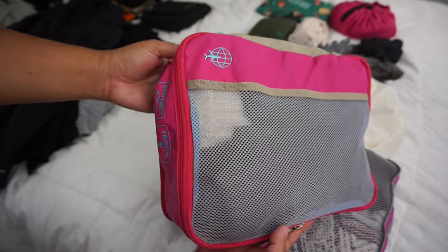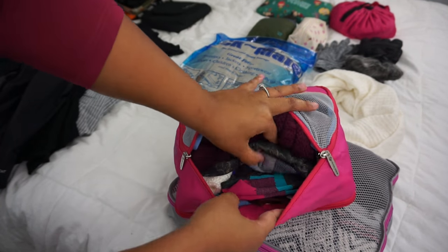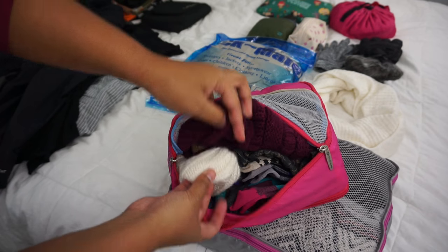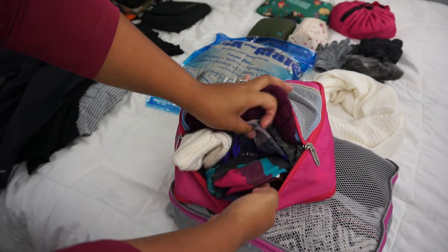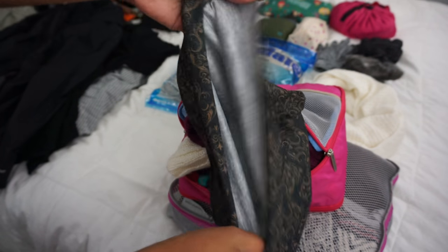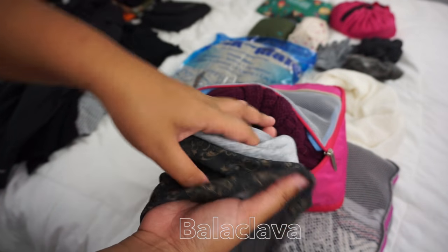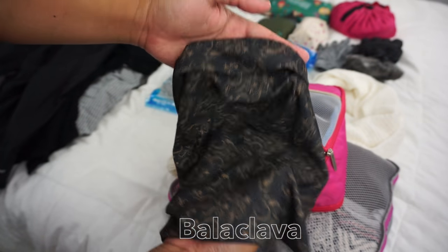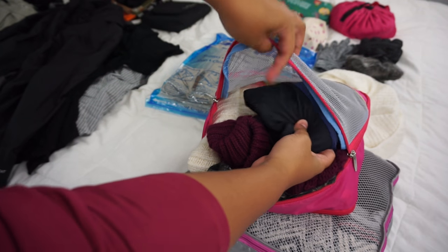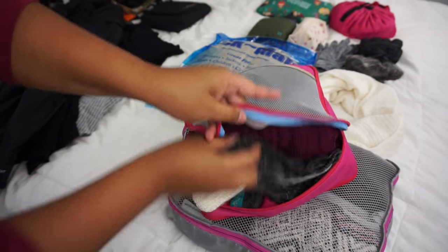In this packing cube, I just have my undergarments, pretty much my underwear, my bra, and then I have a beanie, my socks in here as well, and oh, this is a beanie as well. So I have 2 beanies that I'm bringing. I have 1, 2, 3, 4, 5 pairs of socks. And this is kind of like a, what is this called, babe? This is for pretty much like covering your mouth and your nose in the cold. Yeah, something like that. Kind of like a scarf, but it's covering your mouth and like your nose area so you're not freezing. And I have 1 piece of bathing suit in here. We might go to a hot springs. And then, yeah, that's it. My underwear and my bra.